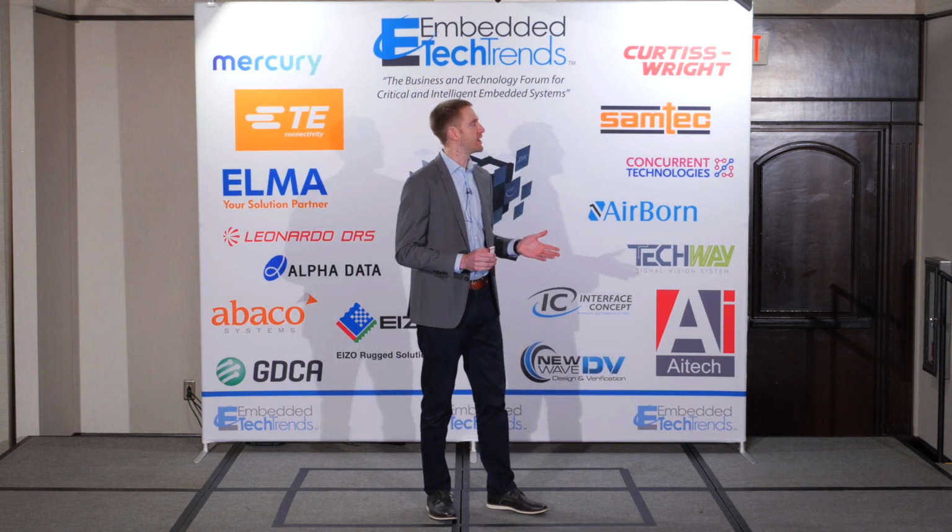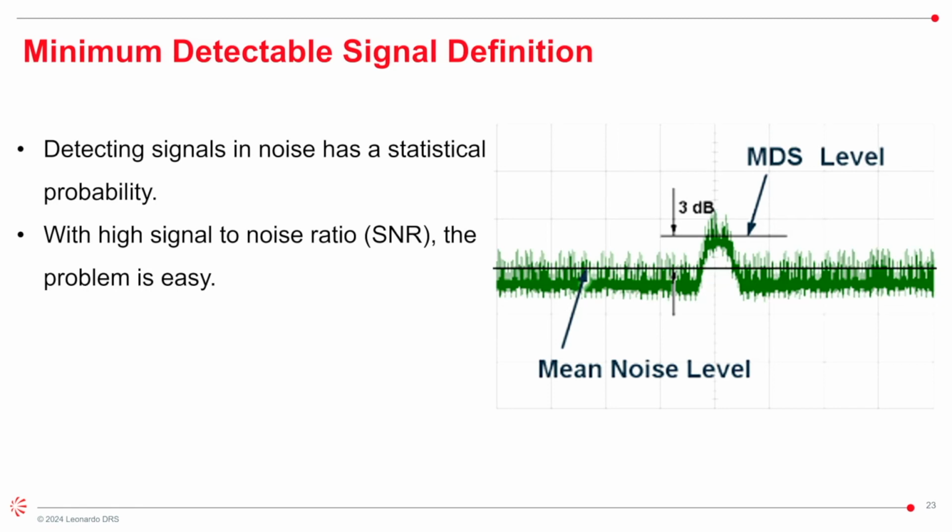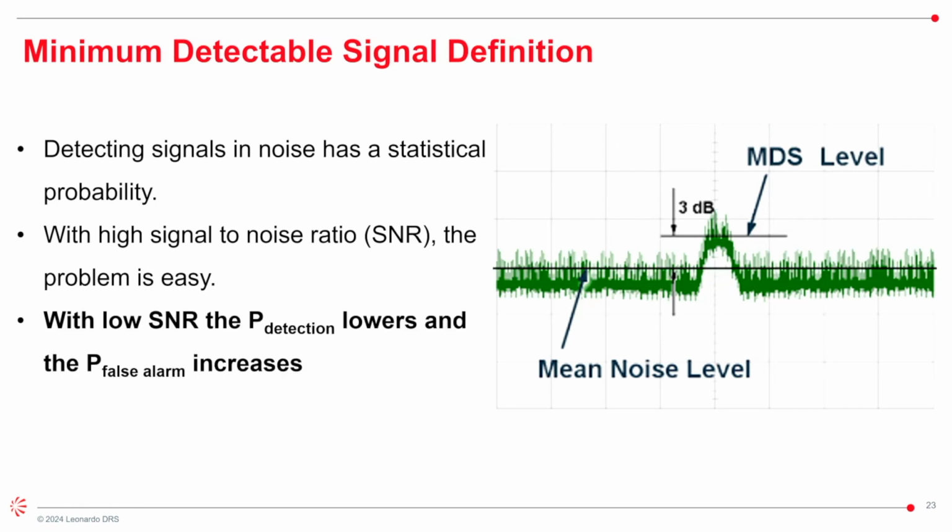So you might ask, but why? So let's look at the minimum detectable signal. So this is the smallest signal above the noise floor that you can detect. And if you had a high signal-to-noise ratio, you might intuitively think that would be easy, and you're correct. And the inverse is going to be true. So if you have a low signal-to-noise ratio, your probability of detection lowers, and the probability of false alarm increases.